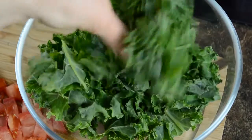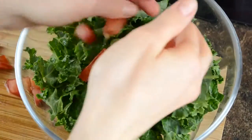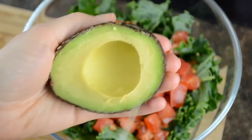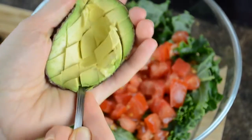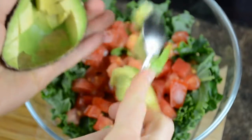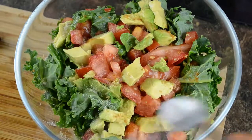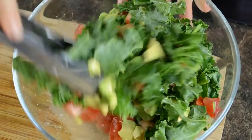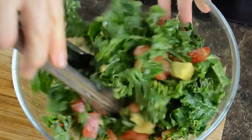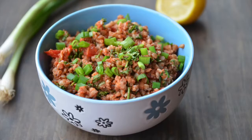So for the salad, I have a few handfuls of fresh kale. To it I'm adding my leftover tomatoes and half of an avocado. Then I add a pinch of cayenne pepper, some sea salt, lemon juice, and olive oil. This is a really easy and tasty combination. So now I'm mixing all this goodness together. And my dinner for one is served. Everyone else ate without me.